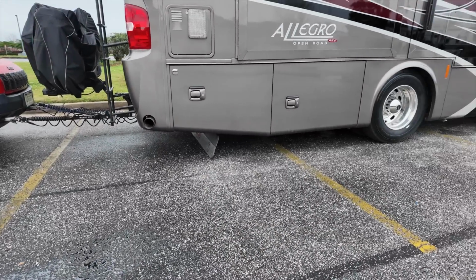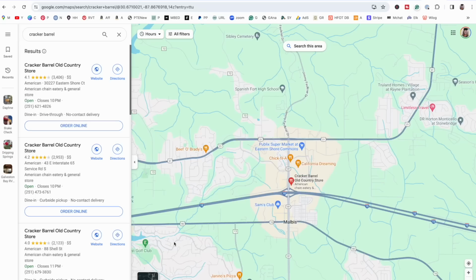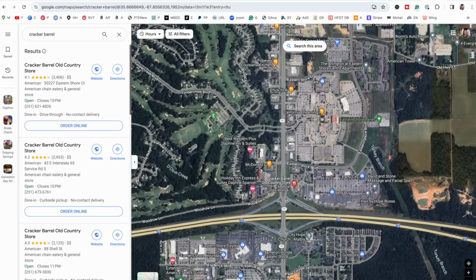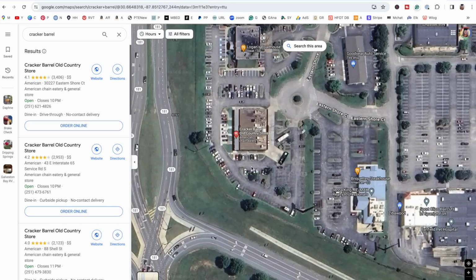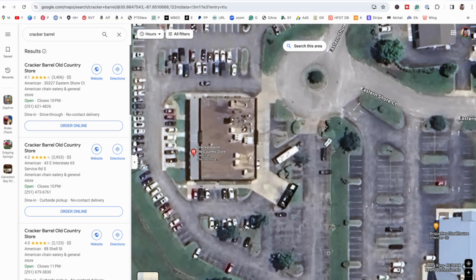So typically I go online and look at Google Earth or Google Maps, whatever, and I'll be able to count all the parking places between the islands. So I'll know if we can fit in that Cracker Barrel or wherever we're planning to stop. Another thing to look at while you're on Google Earth or whatever satellite you're looking at is how to get in and get out of the parking lot.